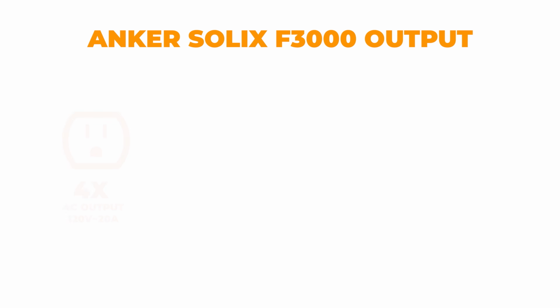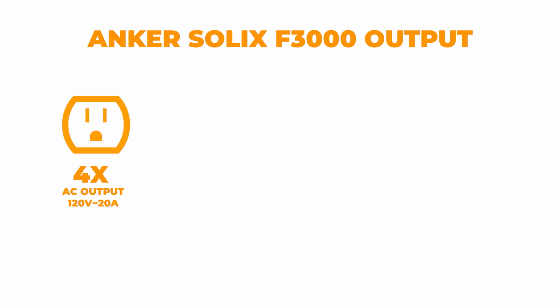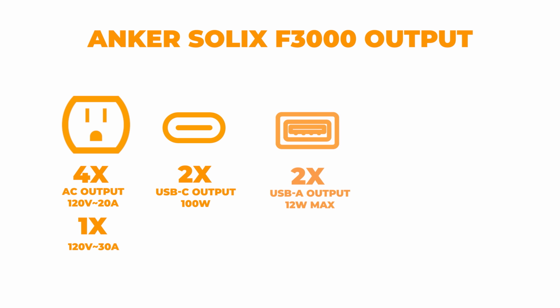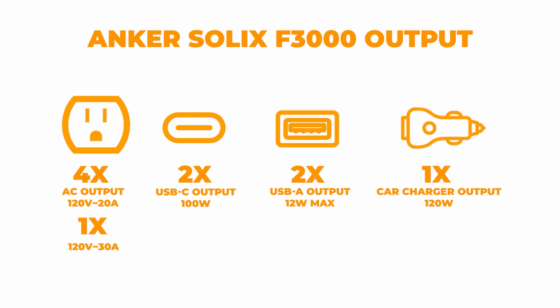And this thing is loaded with outputs. It's got 4 AC outputs, kind of the standard ones that are 20 amps. It's got one that goes up to 30 amps. It's got 2 100 watt USB-C outputs, 2 12 watt USB-A outputs, and a 120 watt cigarette outlet.